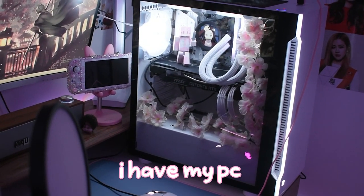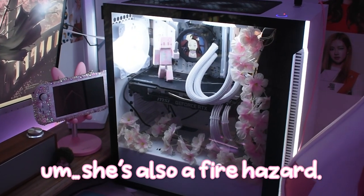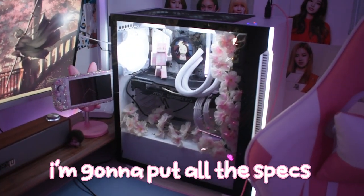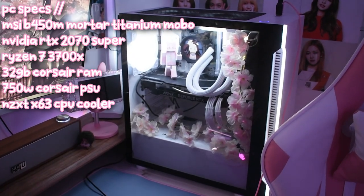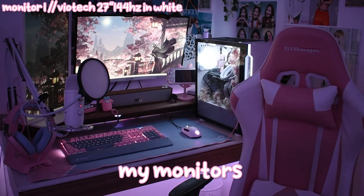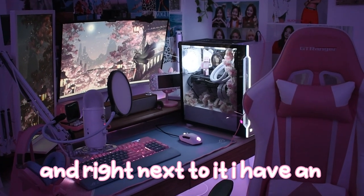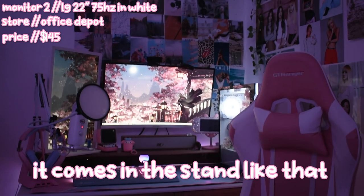Right next to it, I have my PC. She is a beauty. She's also a fire hazard. Yeah, I wouldn't recommend putting flowers in your PC, but hey, it looks hot, so whatever. I'm gonna put all the specs on the screen. So moving over, you'll see the full thing. My monitors, I have a 27-inch BenQ 144Hz monitor in white, and right next to it, I have an LG 22-inch monitor that I just put in portrait mode. It comes in the stand like that.